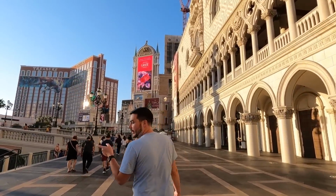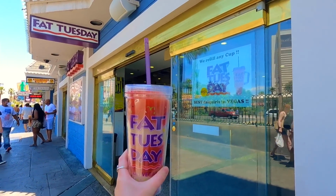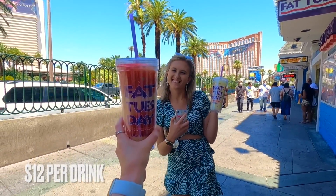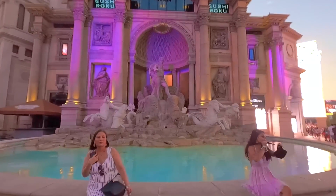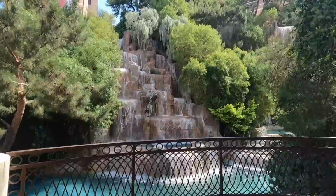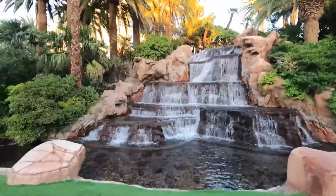In Vegas, you can walk around with drinks, and some of the cheapest drinks you can get are at Fat Tuesdays. We got a Miami Vice, which is a strawberry and pina colada swirl, which was only $14 and then $10 for refills. There are Fat Tuesdays locations all over the strip, so whenever you run out, there's always a place to get a refill. Having a frozen daiquiri definitely helped with the desert heat.